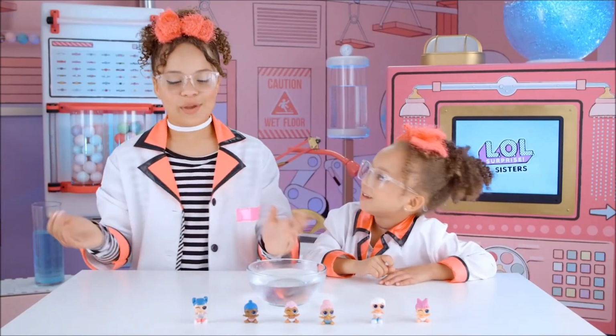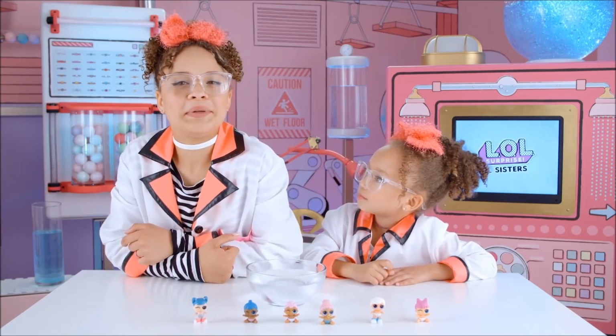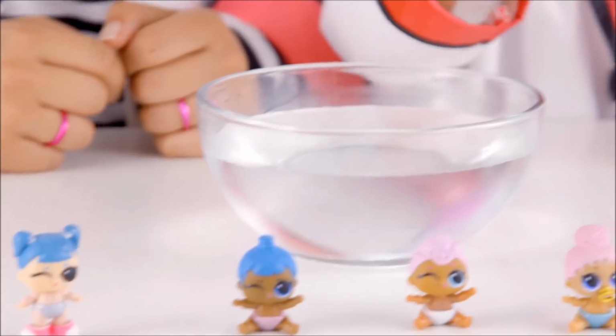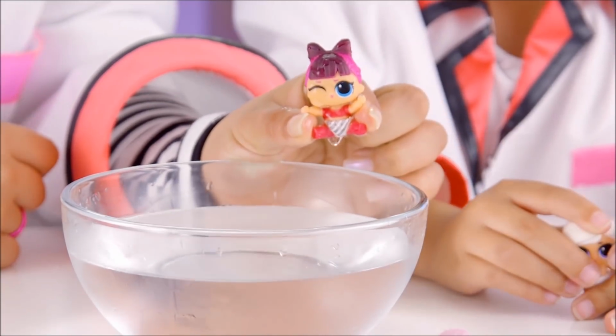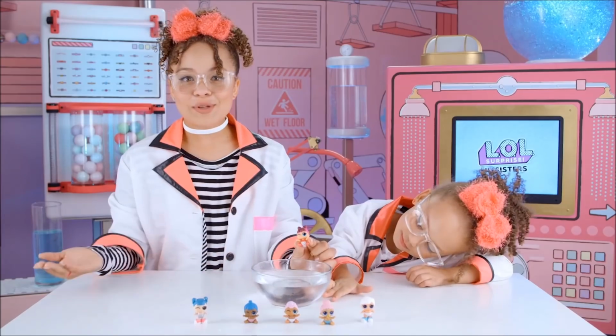All right, guys, so we've got our cold water, and now it's time for us to do the dip. This is Lil PhD BB. Let's start with her. Okay. 3, 2, 1. Oh! Aw, she gets a little jumpsuit. Her hair turns darker and she gets stripes on her diaper.